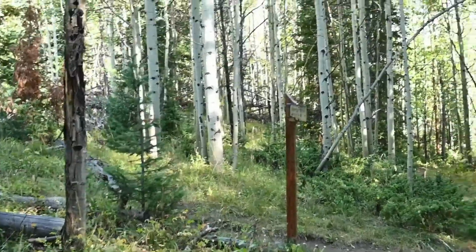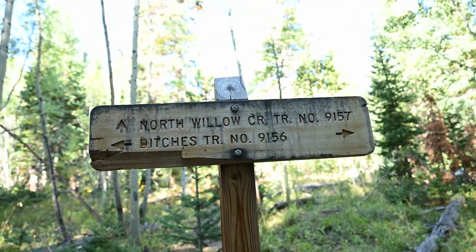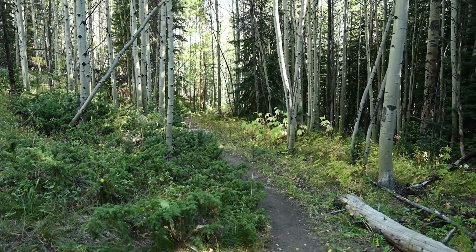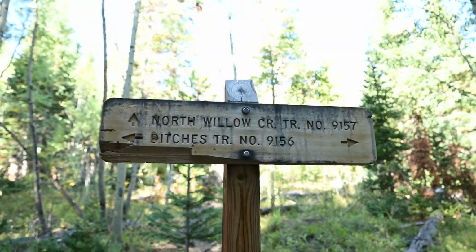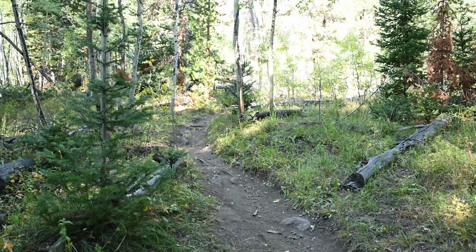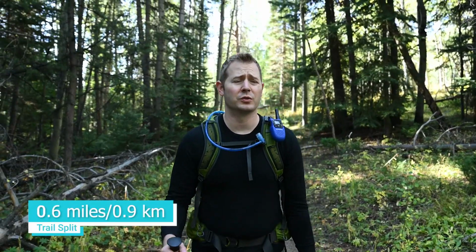All right, so here we are, approaching our first split in the road. If you continue on the Ditches Trail that way, it'll just dead end. You want to go on the North Willow Creek Trail, which is that way. It's about 0.6 miles into the trail where it splits. Awesome. Let's go. Lead the way.